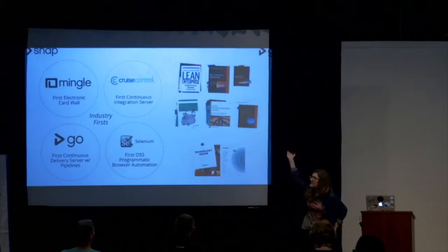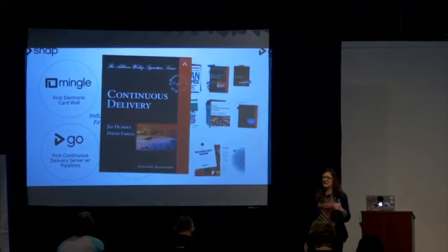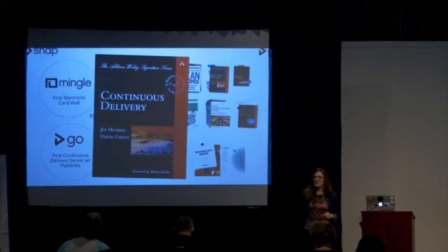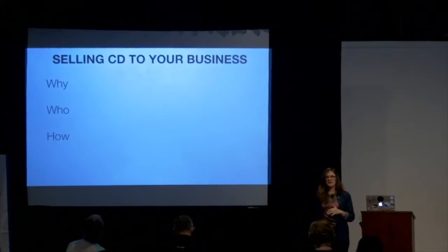As well as products, there's a whole bunch of books and white papers that my colleagues write. And one that might be of particular interest to you and to this talk is the book Continuous Delivery, written by Jez Humble and Dave Farley, both of whom were ThoughtWorkers at the time that they wrote this. And Jez actually worked on some of the products that I work on as well. So that's a bit about me, and a little bit about what ThoughtWorks does. Now a little bit about what I want to talk to you about today.